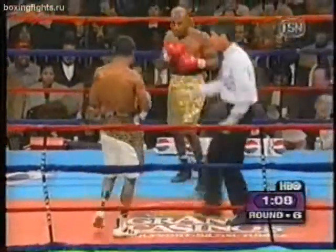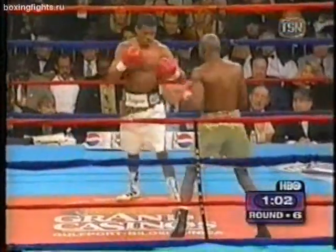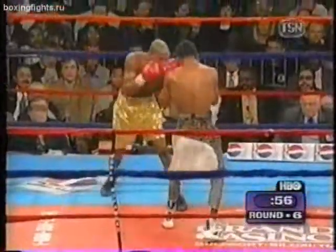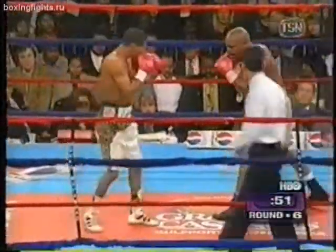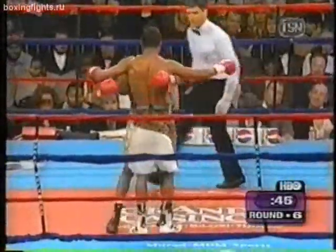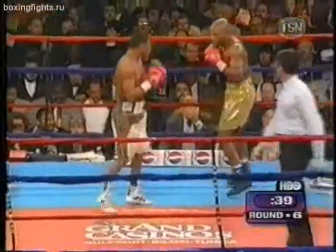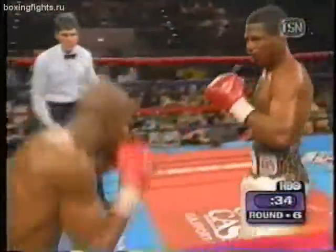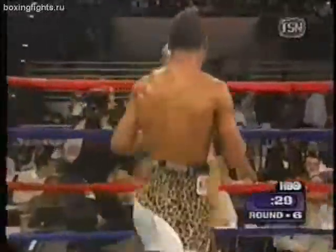Holding too much. Hook to the body, Mosley. Great, no punching. Clean break, step back. Johnson's still bouncing on his toes. Brave, committed performance by Golden Johnson.